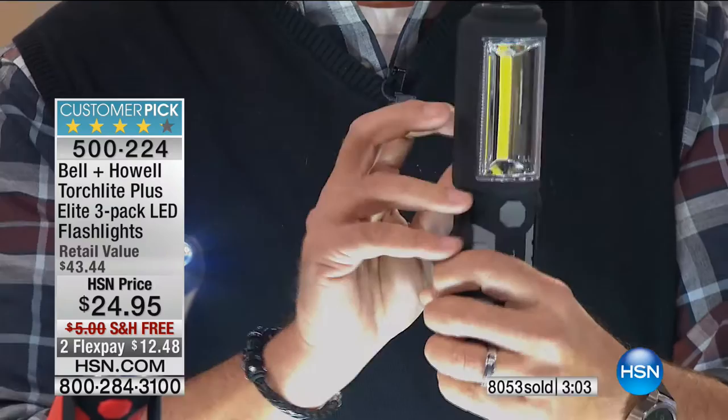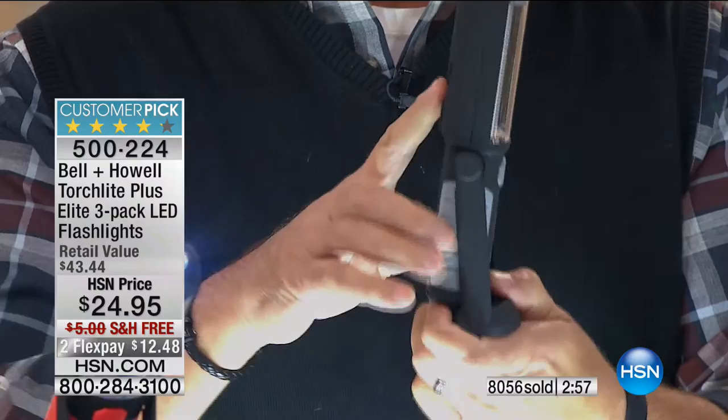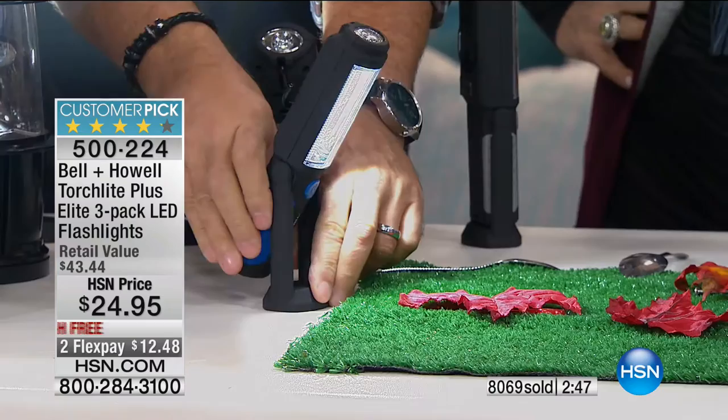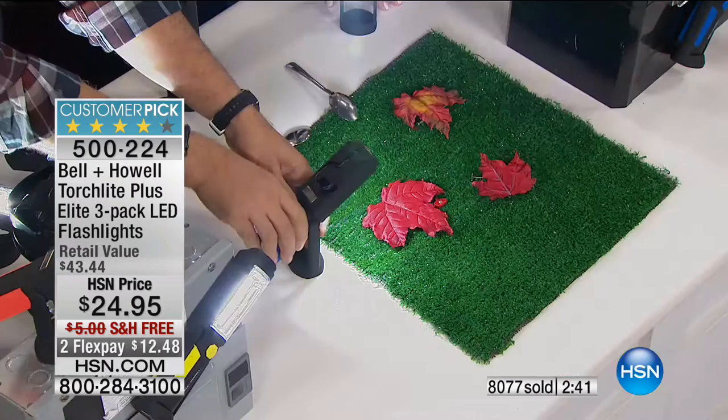We got the hook on top of this, 360-degree swivel, magnets on the bottom, magnets on the back, and then this moves into seven different positions. Now, if you look at the one on the table in front of me, sometimes I forget to point out the fact that this will balance on its own. That's one of my favorite features. I can aim the light. So let's say you were sewing, knitting, crafting, doing something where you needed a lot of light concentrated, almost like a desk light. This is going to work for you.